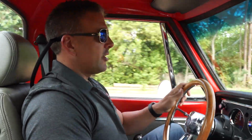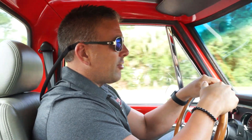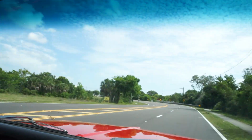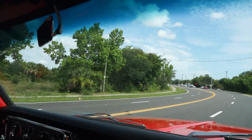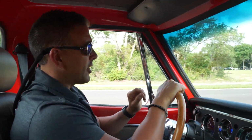Upgraded gauges, AC, new carpeting, awesome headliner, red truck, brand new tires, fully dressed engine compartment, nice wooden bed. Pretty cool truck. We sell a lot of these C10 trucks, and this one I'm sure will generate some phone calls. It's a nice vehicle. A lot of new stuff, a lot of new parts.